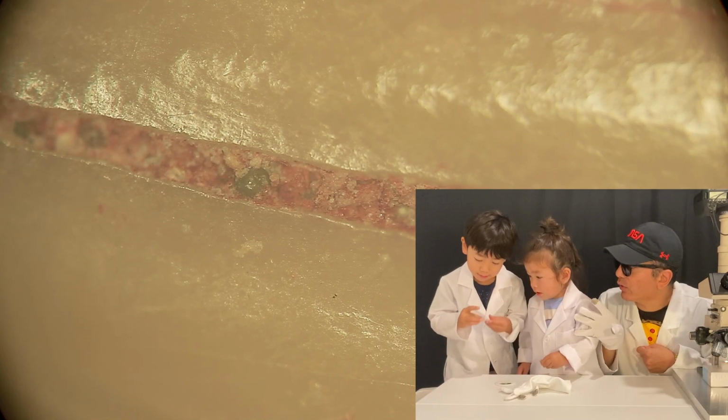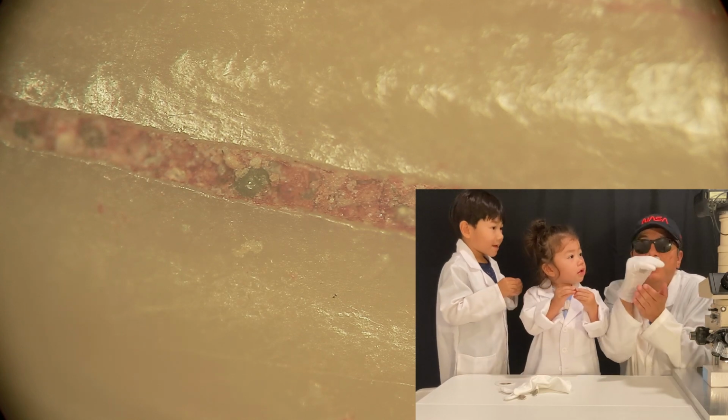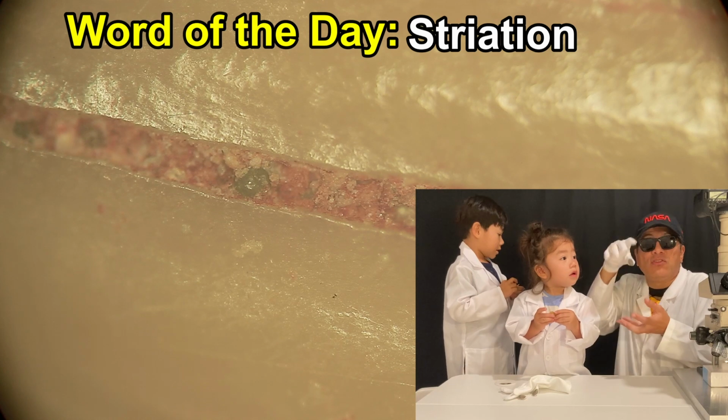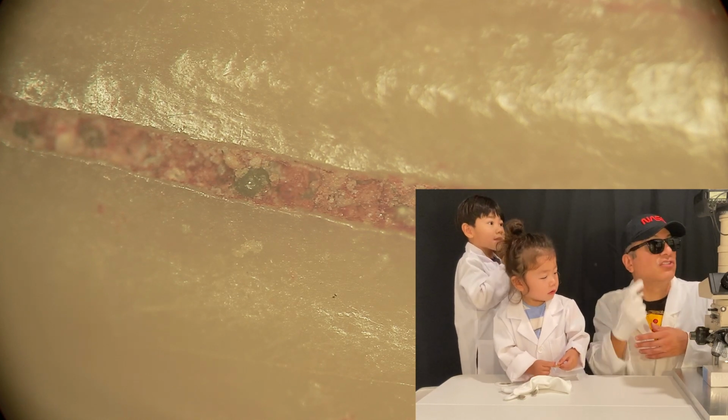What do you think about the crown of his tooth? Good. Yeah, he has a red striation, a red line running across because he's a fossil. The water seeps in and different minerals get inside the tooth.